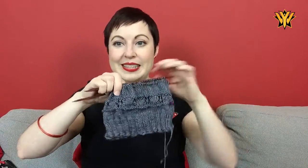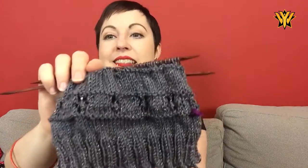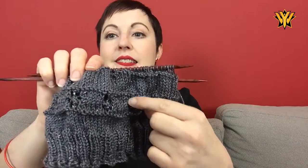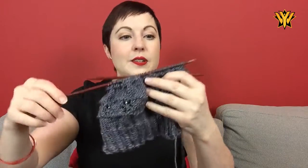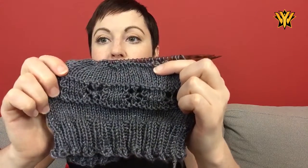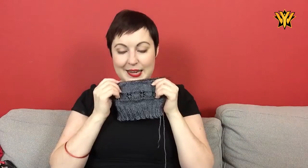Oh, look, you can see sparkles. So I've got a sparkly yarn, and there's beads here, and it's on a lacy row. I just don't want to push it off my needles. How pretty is that? I'm so excited about this project.